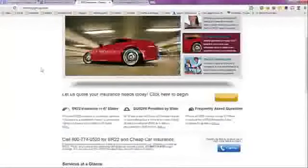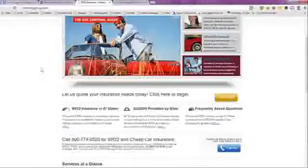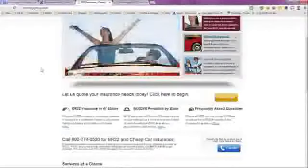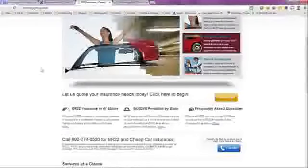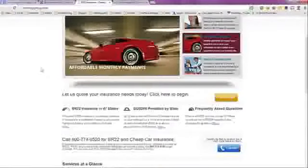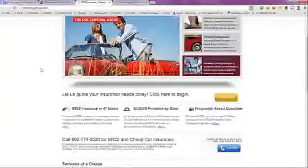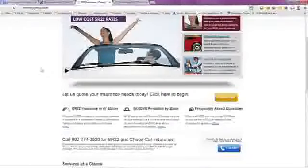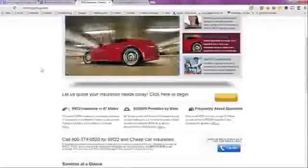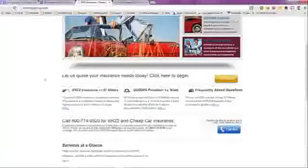Now, again, if you're in a high-risk category that requires you to have an SR22, you're not going to find really cheap insurance. The best way is to shop around, get with an independent agent so they can look at the different insurance companies that they have access to, and they can find you the cheapest rate. But really, if your state requires you to have an SR22, you're going to pay a higher premium than almost everybody. So you just need to look at the different insurance companies.